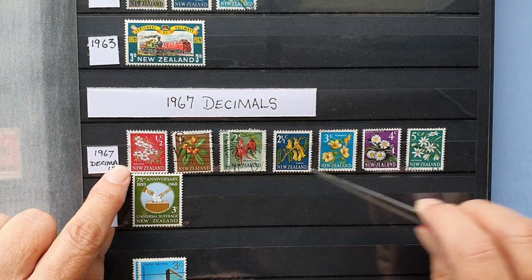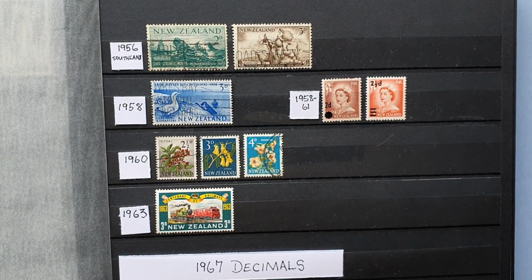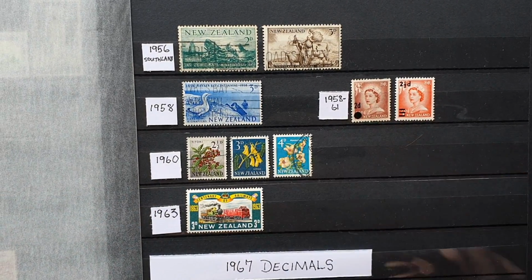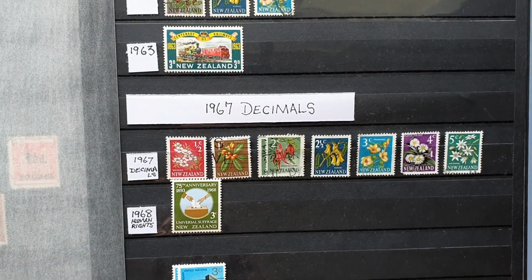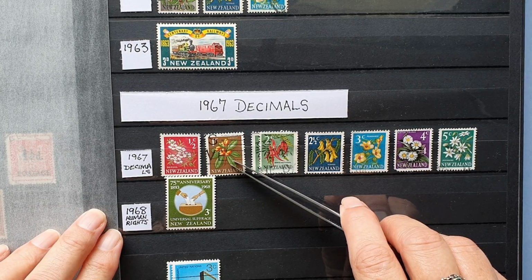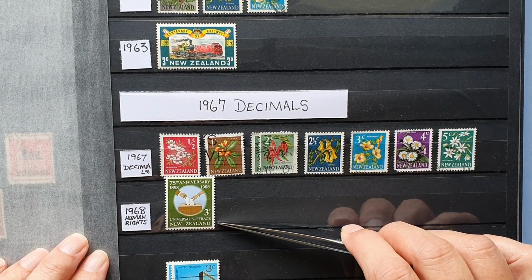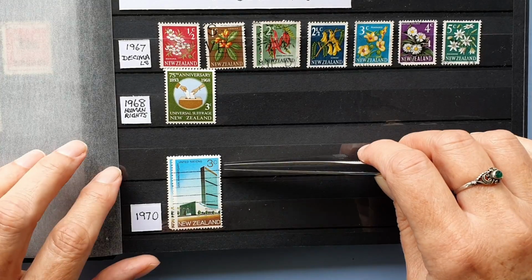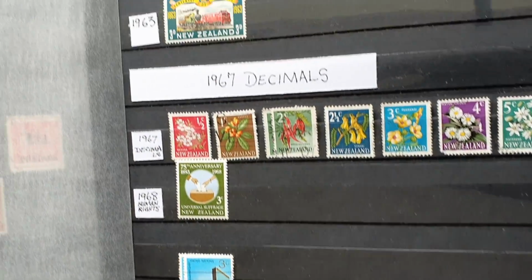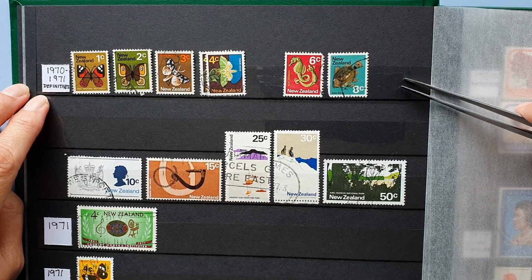This set is essentially exactly the same as the set that was issued in 1960, except the only thing that changed was the denomination and the currency. They abandoned the pence, shillings and pounds, and the decimal cents and New Zealand dollar replaced it. So in 1968 we have this human rights stamp, and then in 1970 a United Nations stamp was issued. In 1970 and 1971, a new set of definitives were issued.